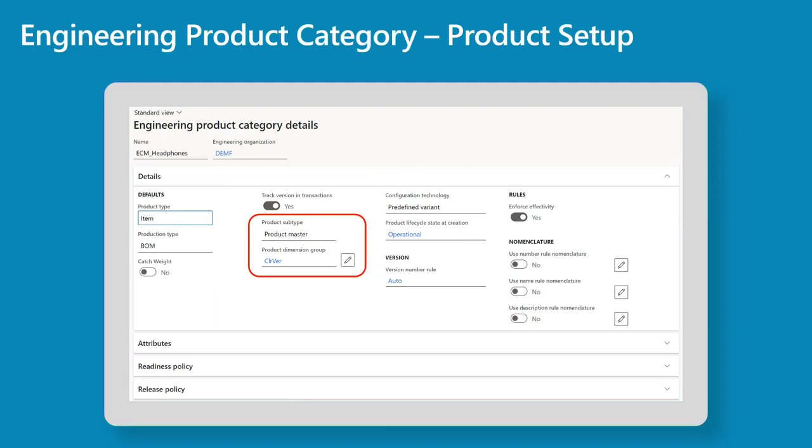Another key setup is product subtype. This field setup indicates if the product will be used as a product or product master. For product masters, product dimensions will be used. If you have products with variants such as size, color, configuration, or version, you should set up the product subtype as product master. Otherwise, you can set up the product subtype as product.